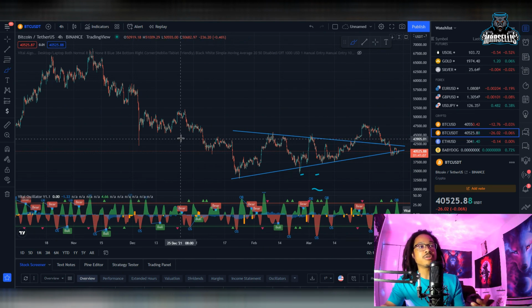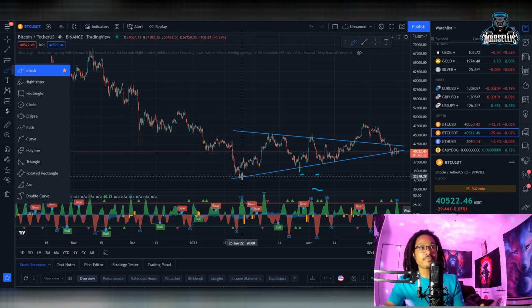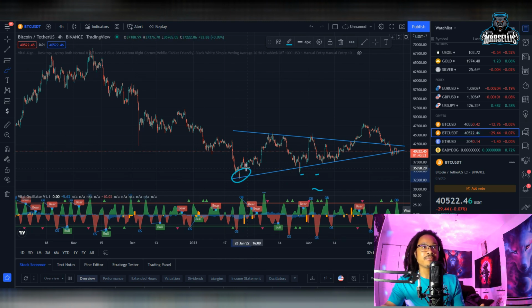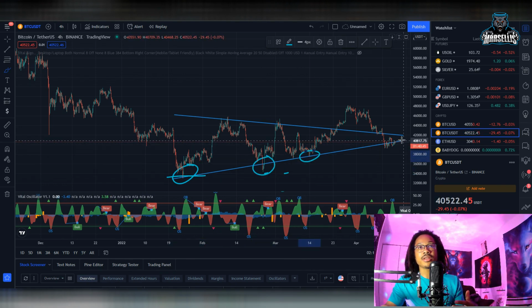So as you can see, January 27th here, this was a pretty low area for Bitcoin, about 40,000. And then that's when we really started to go down and have these drops in the crypto market. But as you can see here, 21st of January, 22nd, somewhere around there, boom, that is a low. That's pretty much the lowest where we're at. And then the lows are just getting higher and then higher and then higher.